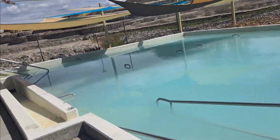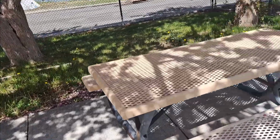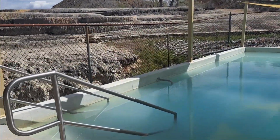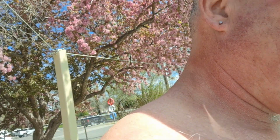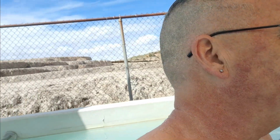This is the outside pool. I'm going to put my towel. In the wintertime, there's snow piled up here, and I'll make a snow angel and stuff. But I'm going to try not to drop my camera here. Get in the pool. All right, here we go. Woo! It's cool. Or it's hot, I mean. It's plenty hot. Woo!